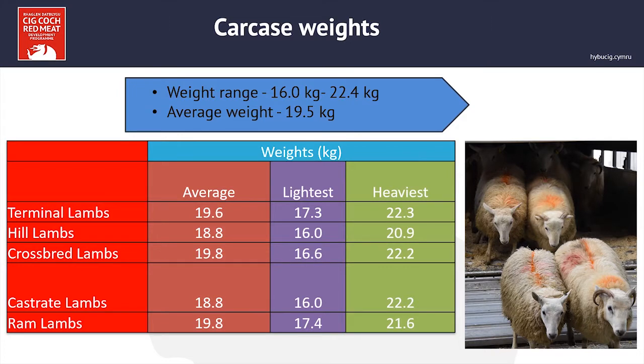In terms of carcass weight, we look to have lambs within target spec of 16 to 21 kilograms. Although we did slightly go over this 21 kilogram mark, the reason for this was to get enough sample for the consumer taste panels. Breaking this down into the breed type, the crossbred lambs were the heaviest on average at 19.8 kilograms, and the lightest lambs were the hill lambs.